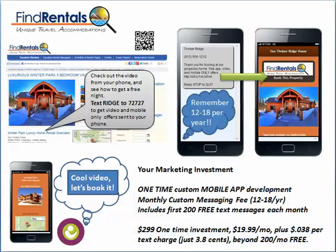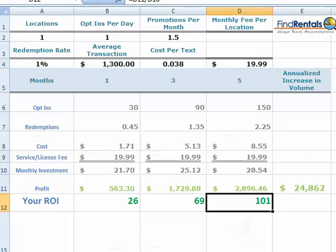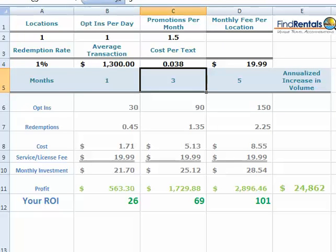So let's take a really, really close look at the ROI now. So we have one location and we have one opt-in per day. And of course, the goal is to get more opt-ins a day. But even at that, if only 1% of the people become customers, renters, and the average transaction is $1,300, the mobile marketing is $19.99 a month, and then the cost per text is 3.8 cents. So let's look at this. In 3 months of mobile marketing, we will have 90 people who have opted into your property. And if just 1% of those become customers, that's 1 1/3 transaction, or about $1,700 in increased revenue.